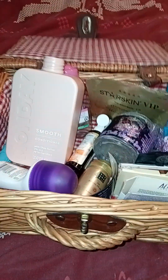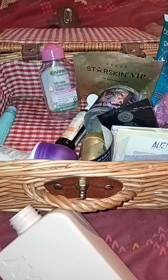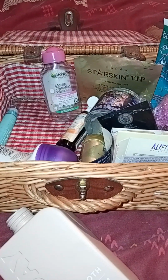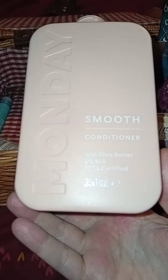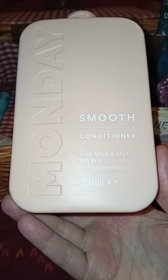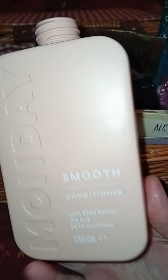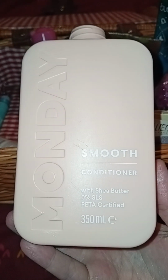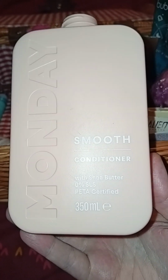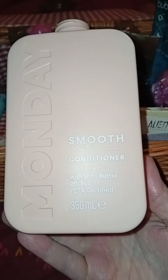So, right, let's get on with, first of all, the full-size products, which I've used 10 full-size products in February. So straight off, that's 10 points, guys. The first one is this Monday Smooth Conditioner. It was very much an impulse buy. It did have a pump on it, which I've taken off because it took about 10 pumps, if not more, to get out the amount that you needed.